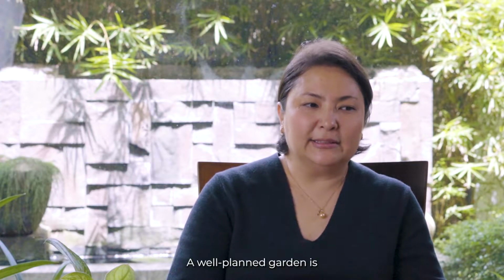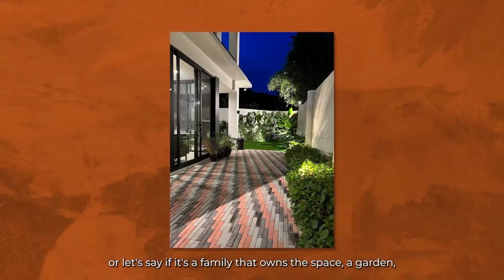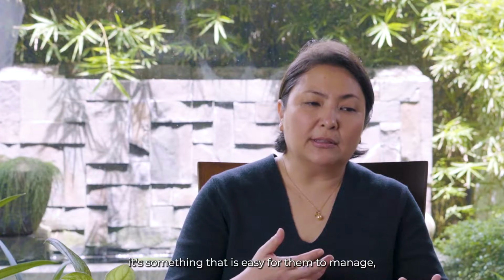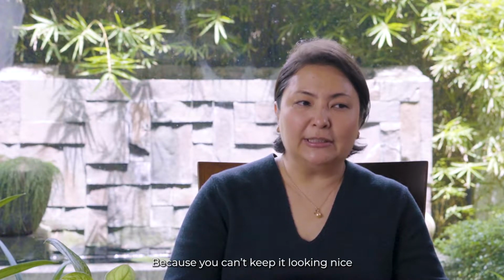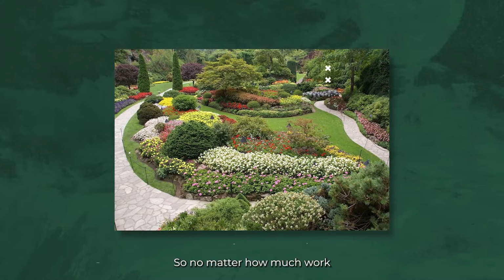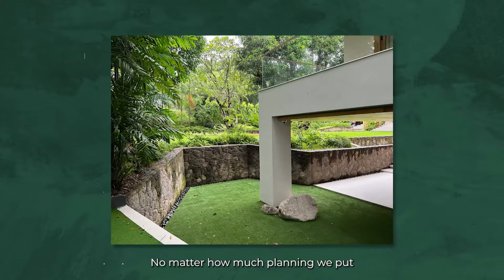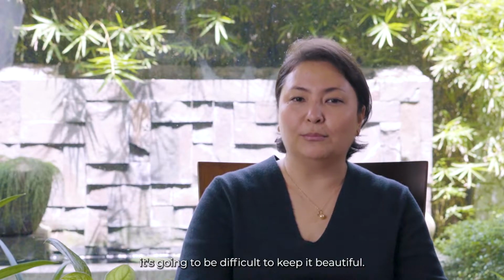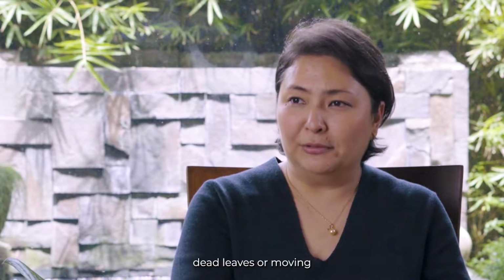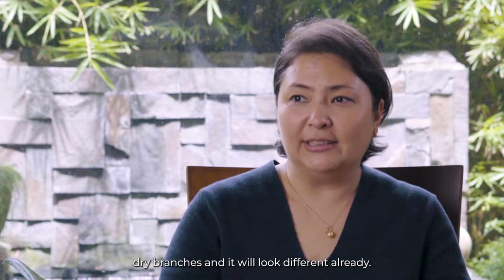A well-planned garden is a space that the end users, let's say a family that owns the space, find easy to manage and easy to maintain, because you can't keep it looking nice if you cannot maintain it well. So no matter how much work we put into the design, no matter how much planning we put into that garden, if your end user cannot maintain it, it's going to be difficult to keep it beautiful. Sometimes it's just sweeping out dead leaves, removing dry branches, and it will look different already.